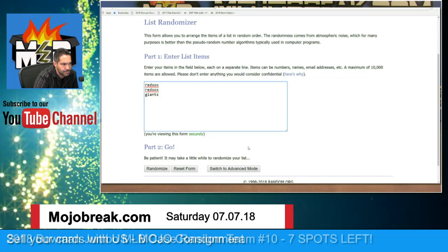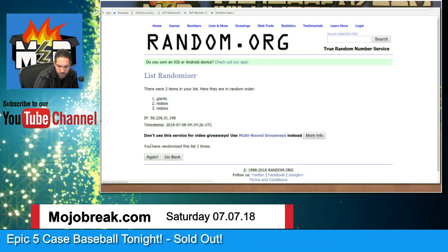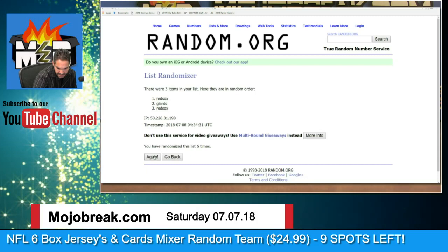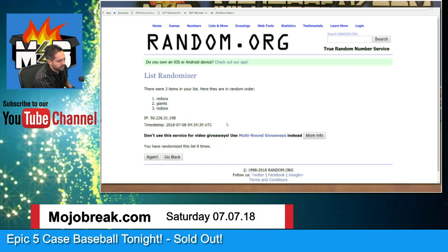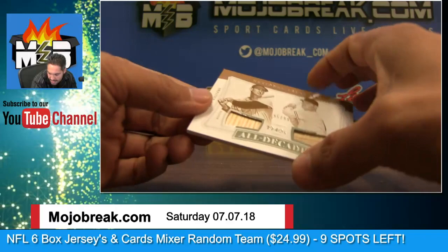Good luck. Random once, twice, three, four, five, six, seven, and the eighth and final time. Good luck. Red Sox. Red Sox get it. Prayers have been answered, Giants. So the Giants will get the three-box lot of 2018 Topps Inception, 95 and 99.